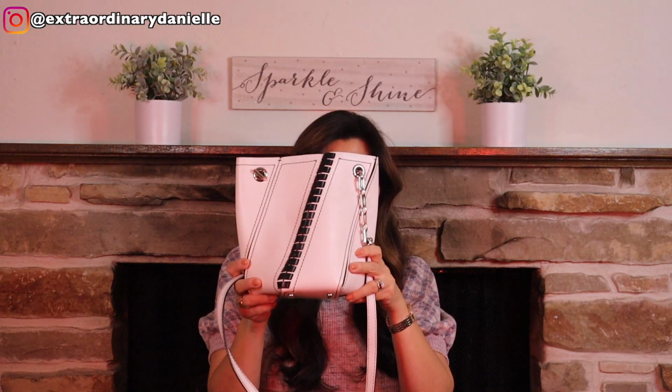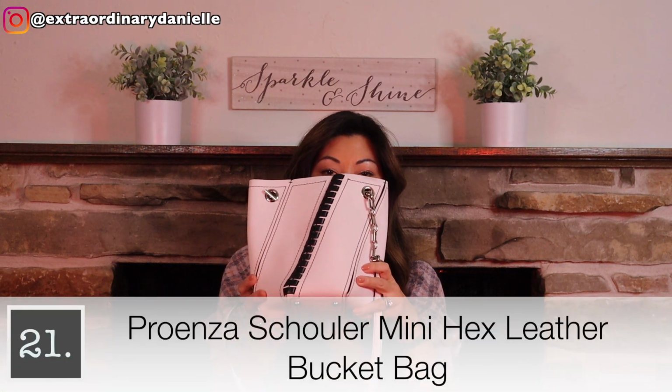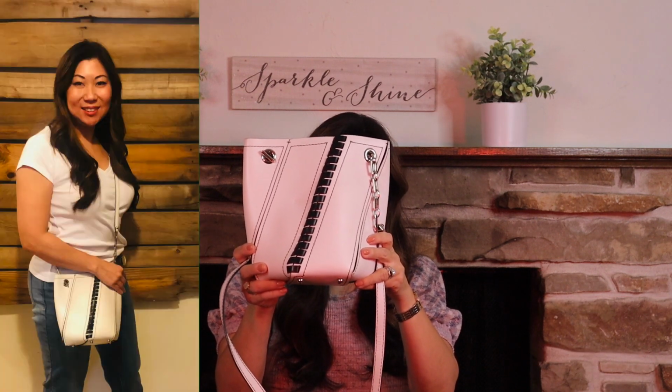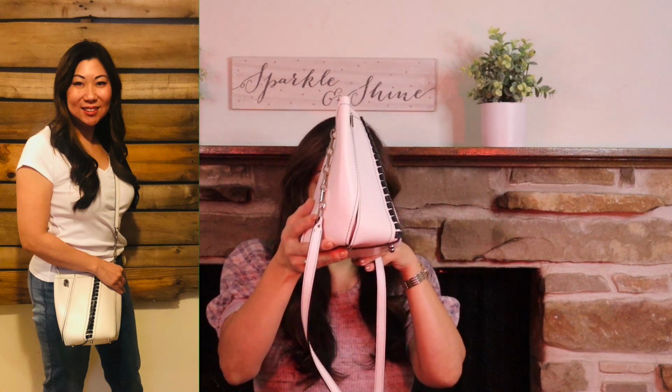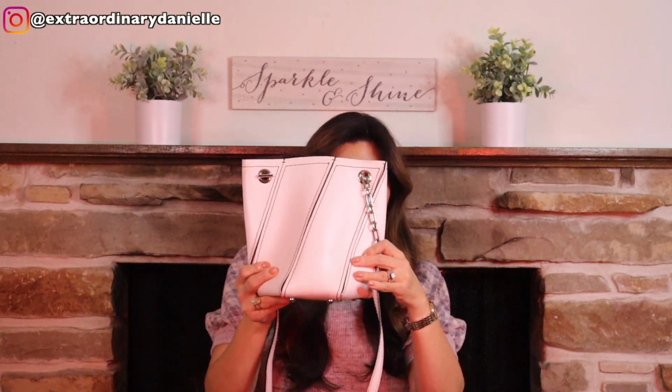The next bag that I want to share with you is this Proenza Schouler bucket bag. It is in this stark white color, and you can see that it has this black braided detail running across the front, and the strap is a mixture of this silver chain and white leather with the black stitching. Here's the back.